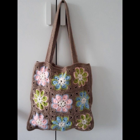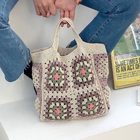Crochet handbags are popular and stylish accessories. You can create unique designs using various crochet stitches and patterns.